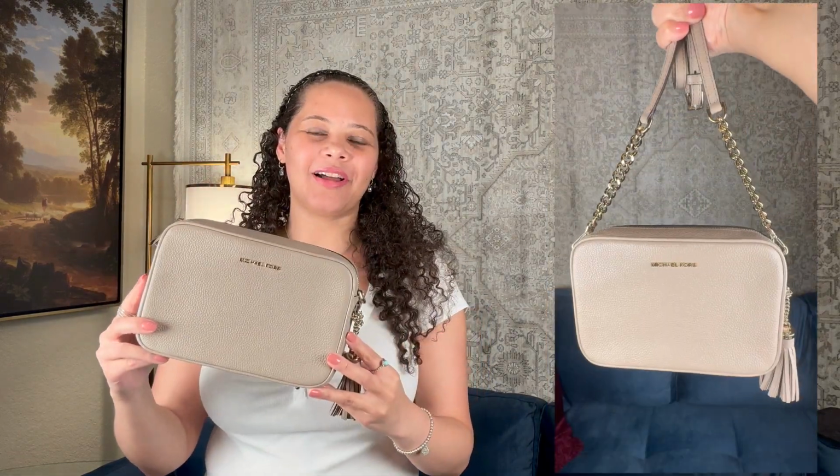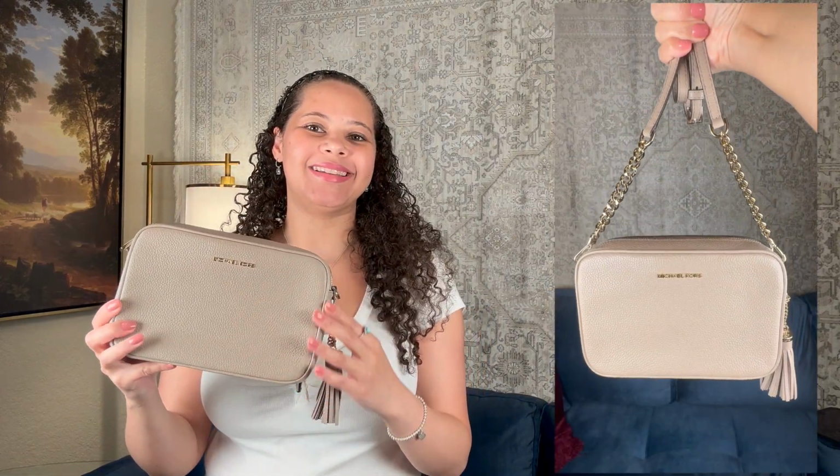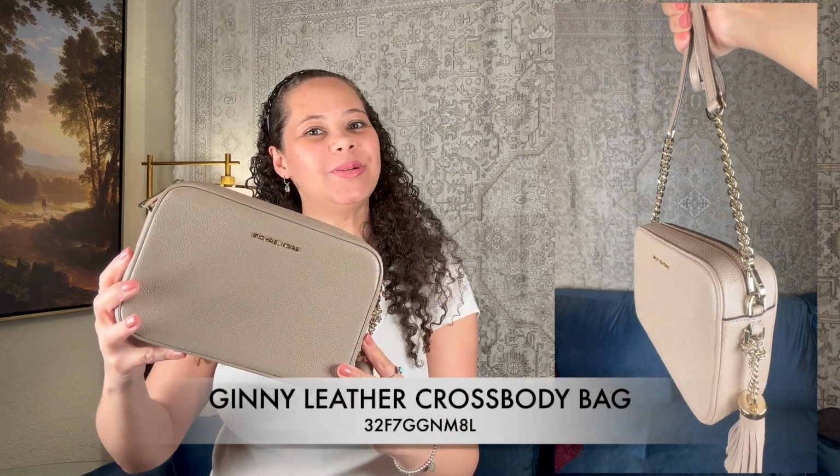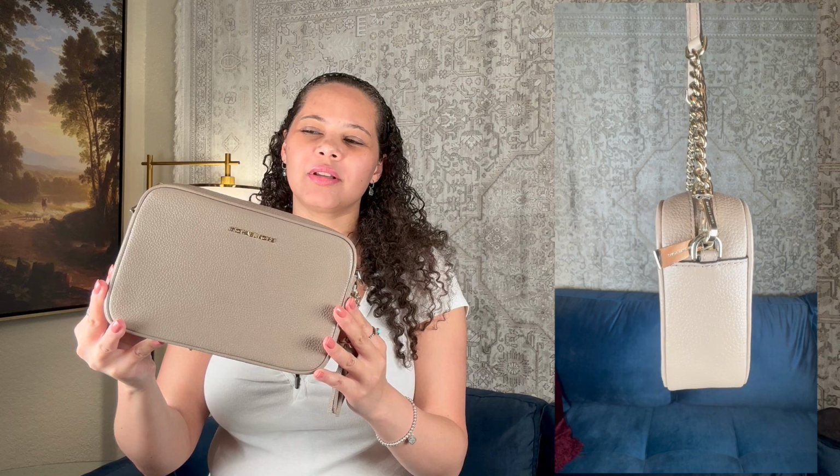And the last color that I have to show you in this Ginny style of crossbody bag is nude. So I have this in nude too. It has gold tone finishes here and in the zipper and on the side too. And this is a fantastic color. This is a nude, but it has a little hint of gray. I would say it looks almost like a taupe color, because it does look a little gray too, very light.